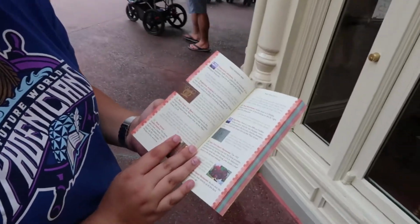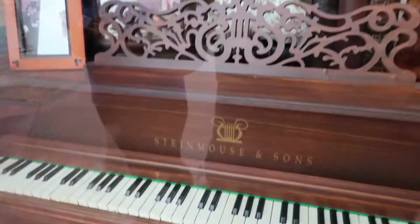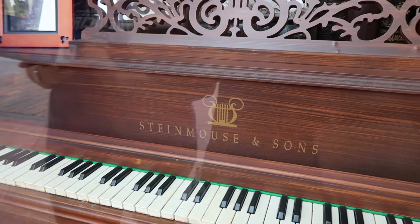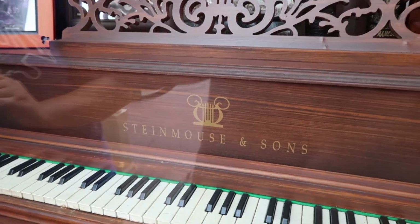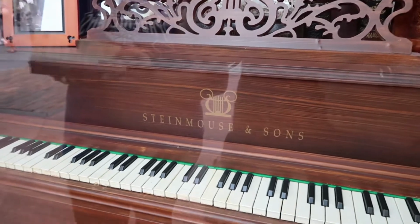Well, looking for the side street, came over here to this piano, and we actually found this one right here. Steinhaus and Sons. But that is a clear hidden Mickey. 100%. But not the hidden Mickey we're looking for.